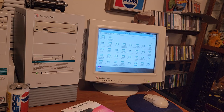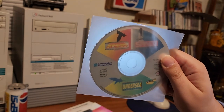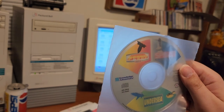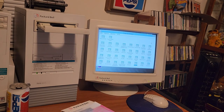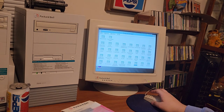All right, let's take a look at some of the software that came pre-installed on it, starting with this CD that has some Knowledge Adventure games, Speed, Space Adventure, and Undersea Adventure. These are some of the games you don't see that often on this software pack. Everyone always goes straight to 3D Human Body and the Dinosaur Adventure game.